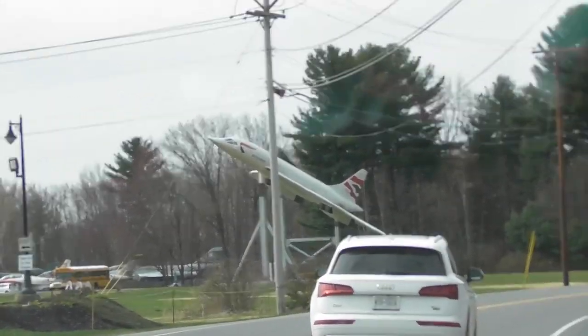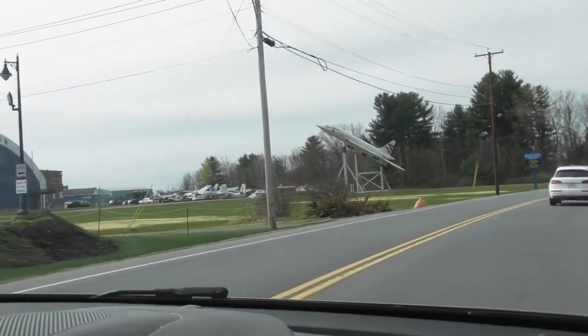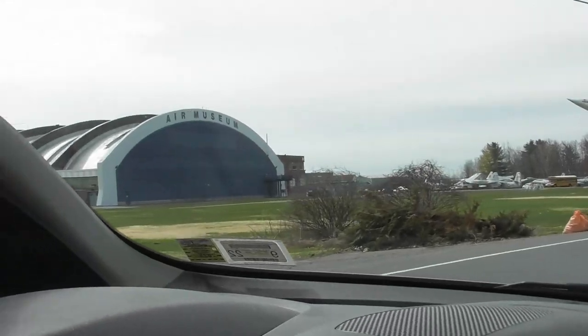Good morning. We are in the car. Peter has a Civil Air Patrol uniform on, and he is going to go on his first airplane ride today. There's the Concorde. Isn't it a quarter? No, I think it's like a third or quarter size. Yeah. Concorde. It's a model.